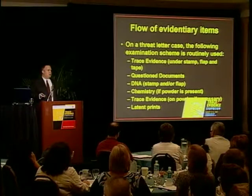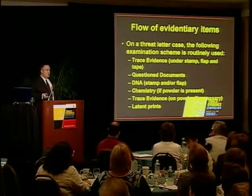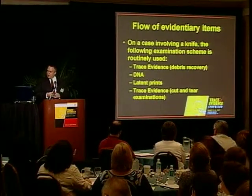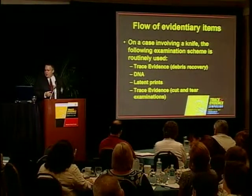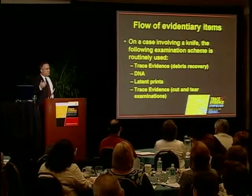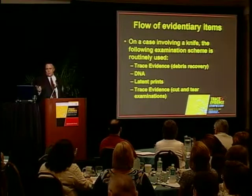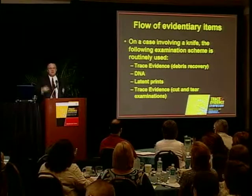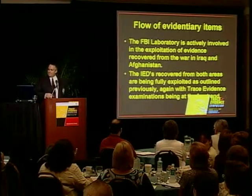As you can see down here, you can hardly see it because of the logo down here. But if we have a powder that's present, the mineralogy examiners will take a look at that powder and do their exams. Okay, more typical cases, knives, we'll exploit the trace evidence, the DNA, latent prints. We may come back to that, revisit that knife later on for cut and tear examinations if we have a garment to compare it to.